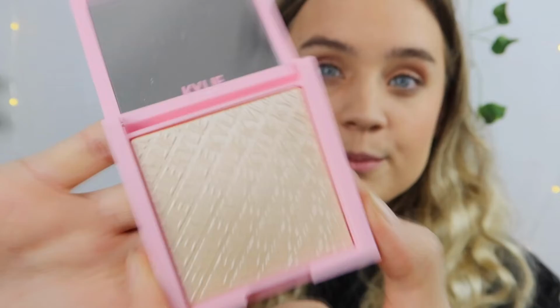So I've got a couple of different brushes that I want to use. A little reminder of what it looks like with the beautiful imprint. So I'm going to use a fan brush. I'm going to be using my setting brush by Real Techniques. And I may end up using another one, but that's what we're going to go with for now.